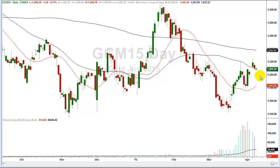Those pullbacks are meant to be bought because this is bullish behavior. Okay, look, we go up, we pull back. We go up, we pull back. We're going to go up again, and then we'll probably pull back. The next move up should be over this 200-period moving average at about 1240, 1241. That's my target.